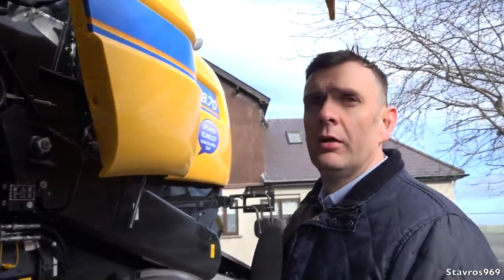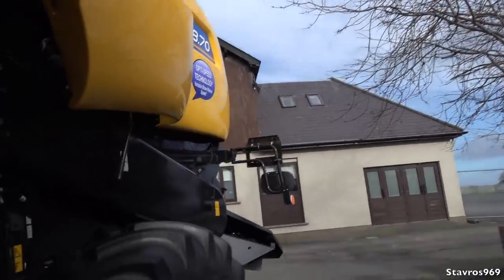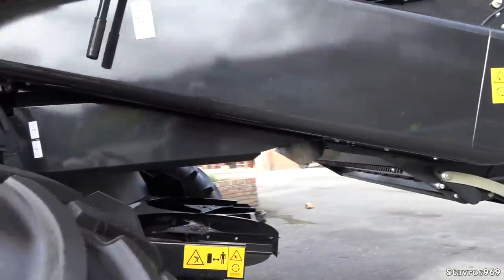So Charles, you're about 6'4", are you? I'm 6'5", yeah. Look at the size of it. It's making Charles look small, standing beside this.